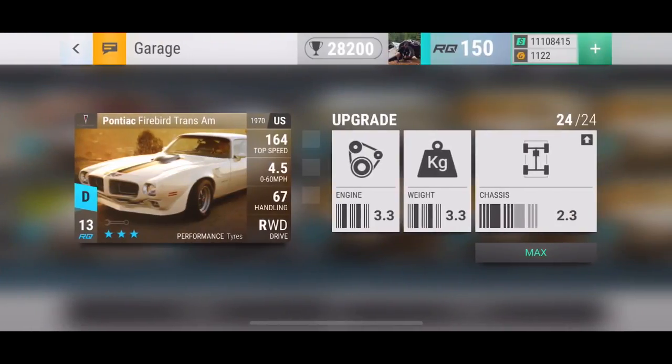Moving on to RQ13, once again with another Pontiac. It's the Firebird Trans Am. Now this was a close one because I was thinking about the Chevrolet Corvette 396, but in the end, I really just love Firebirds. I love Firebirds, I love Trans Ams, I love old Pontiacs. The new ones are bad, but I love the old ones.